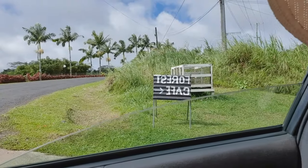Hey guys, we just came from the Forest Cafe. Such a beautiful view. It's a bit of a dodgy drive down, we came in a small car, but you can still get there. The view is so worth it. It's literally a cafe in the forest. The name's right there, can you see it? There it is.